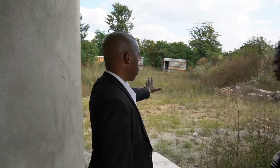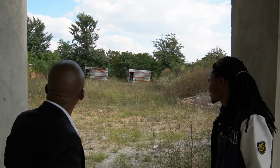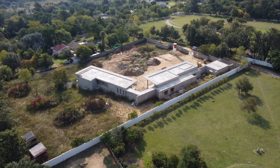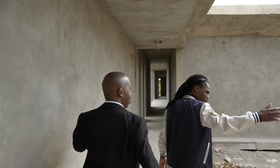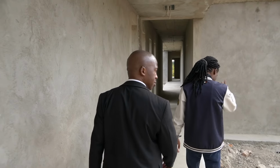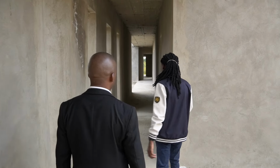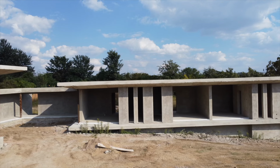So this is still part of the property? Yes, it's part of the property, that's correct. Wow. Aiden, this is massive. So through this passage, you'll be walking through the glass. It's glass all the way there. Then this entire walkthrough will have a glass frontage here. Yes, that's correct. Okay.